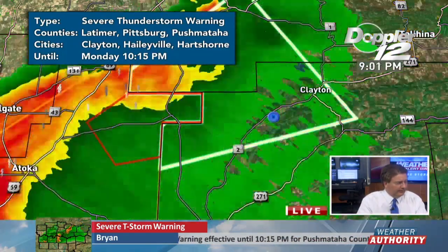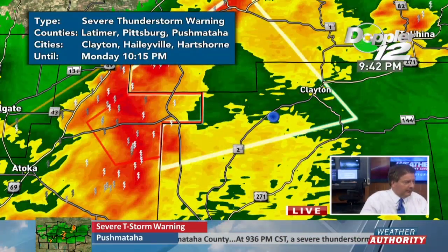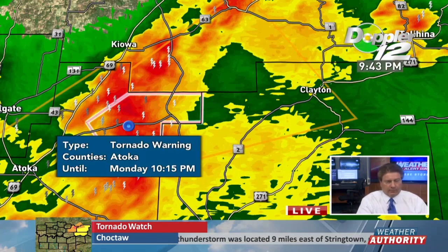We also see that our warning for Atoka County continues to shrink. The storm is moving away, so the area that's affected by it gets smaller and smaller as we continue with the broadcast here. Here's the latest on the tornado warning for Atoka County.